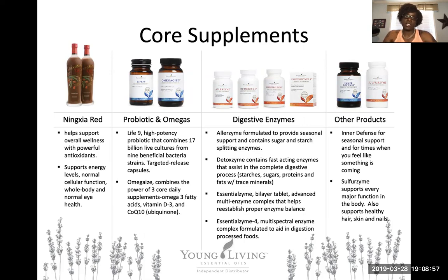So Ningxia Red is one of them. Ningxia Red is a powerhouse antioxidant drink. I drink it every day. I drink 2 ounces. You can drink 4 ounces. You can drink more than that if you choose, but just know this is not something that you're going to pour an 8-ounce glass of and just drink it down. It's a super antioxidant drink. It is going into your system and it is clearing out free radicals. I shouldn't say all, but it's doing a good job at clearing out free radicals within your system.